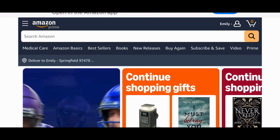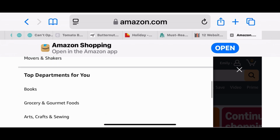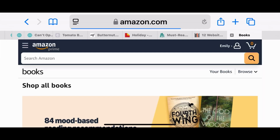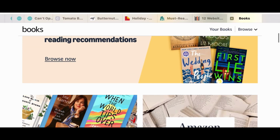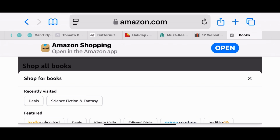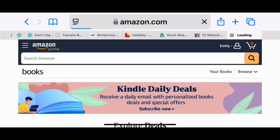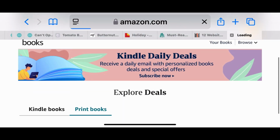All right, the next website is pretty self-explanatory. It's Amazon. Obviously, you know how to get books the way you normally would on Amazon, but Amazon does have sections for deals, bargains, deal of the day. You can go under the books category. There's a tab. Sometimes they'll have $5 books, $10 books. You can see they change it every day. But there's always a tab under the sort that's called deals, which changes every day as well. And you can get Kindle book or print book deals.